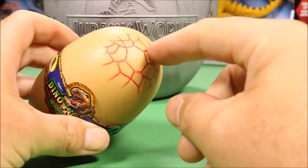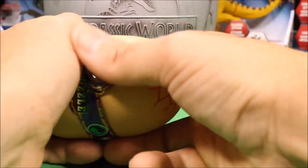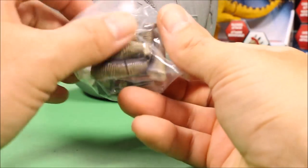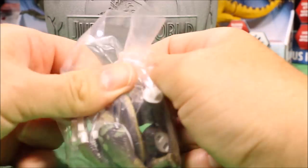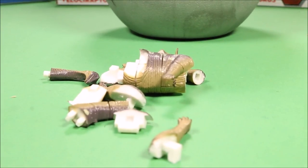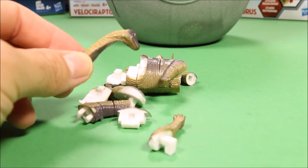It's almost got like a cracked texture on the egg. And it's a really good size egg. So, like the other ones, usually if you squeeze it and you pull it, it does come apart. And let's see. I don't know what we got here. Well, I know we've got a lot of pieces. It looks like an apatosaurus, judging by the head.